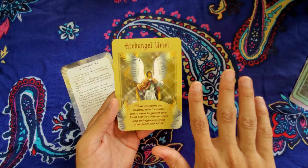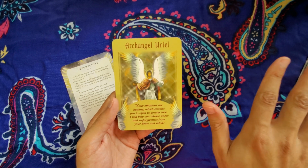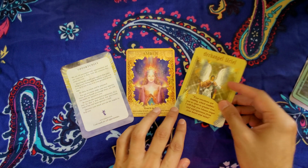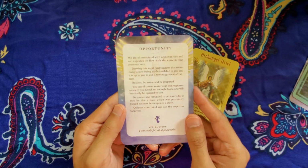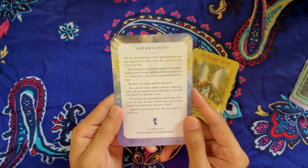So the general message from the angels for you is, whatever happened in the past, let it go. Leave the past behind. Release and forgive. Forgive and let go. And open yourself up to the opportunity that this situation might have brought to you. And let's look at the opportunity card and see what it says.